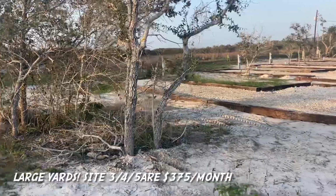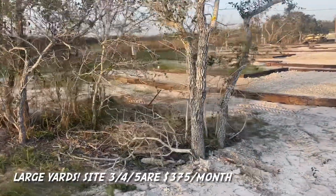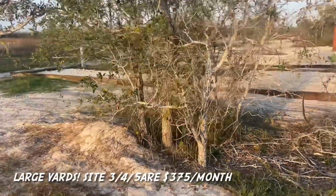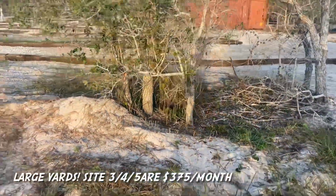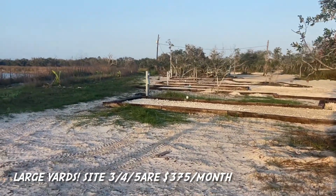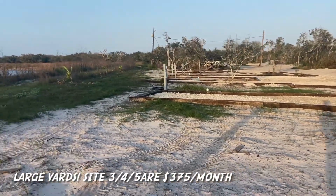But this is all still that same lot. Yeah, we still got some clearing to do in the middle. There's some brushwork. That's why we all got help too. Wow.